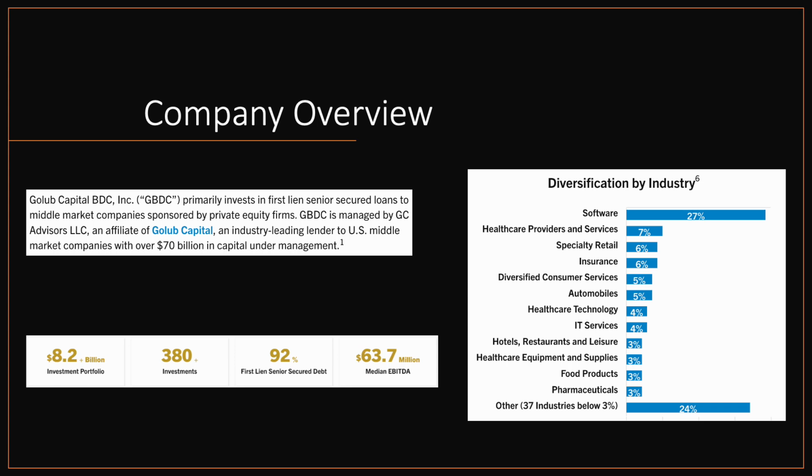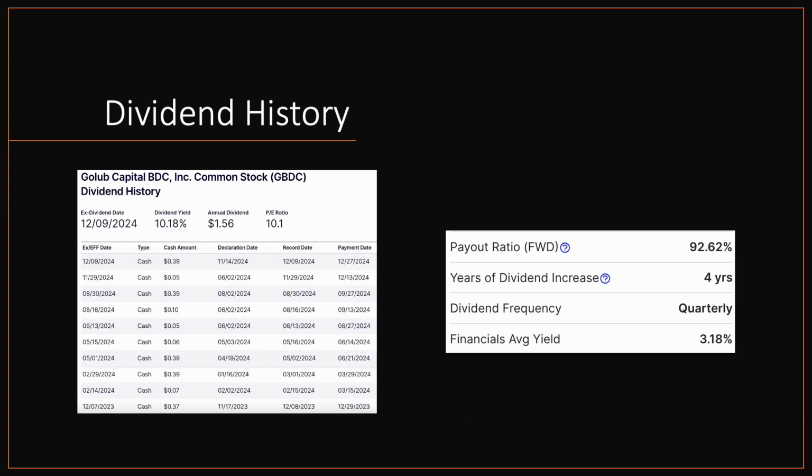But let's look a little bit more into actually the dividend and what that actually looks like for Golub Capital. All right, and for their dividend history here, currently their payout ratio is sitting at about 92.62% with about 4 years of dividend increases. Now, their dividend frequency is going to be quarterly or 4 times a year, and since they're in the financial sector, that average yield in that industry is about 3.18%. Now, taking a look at Golub Capital specifically, their dividend yield is just slightly over that 10% mark.